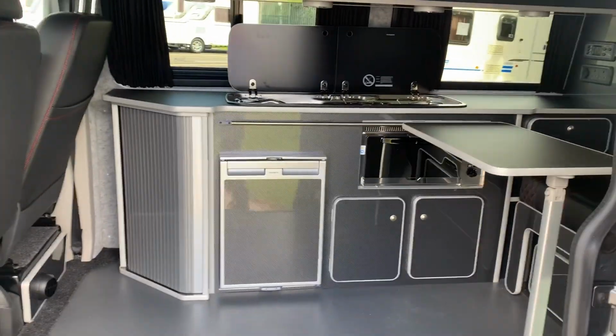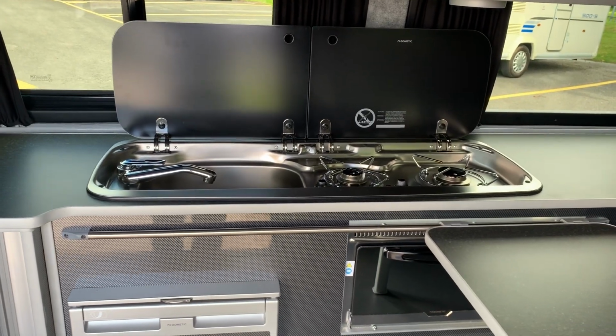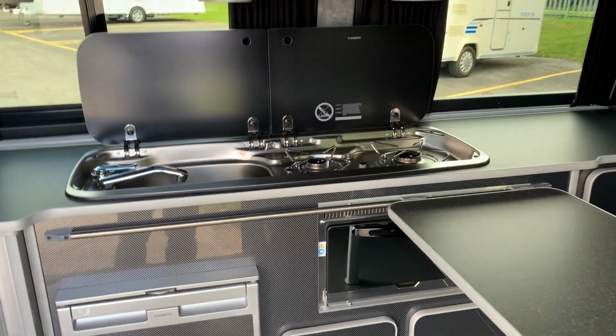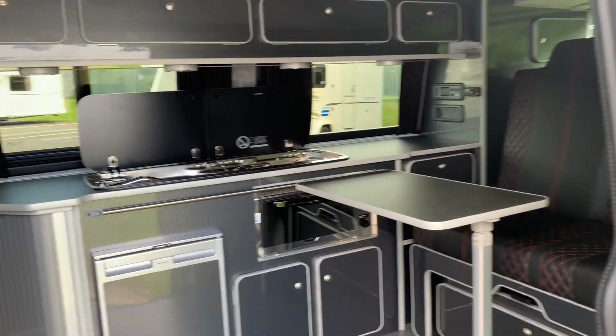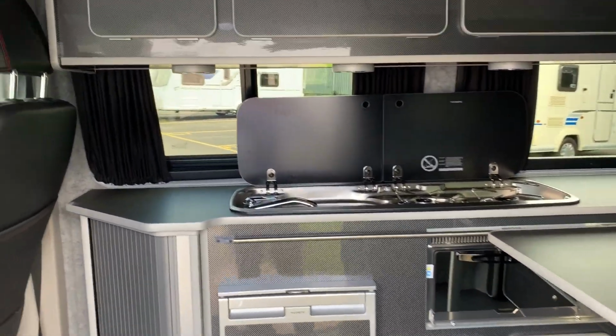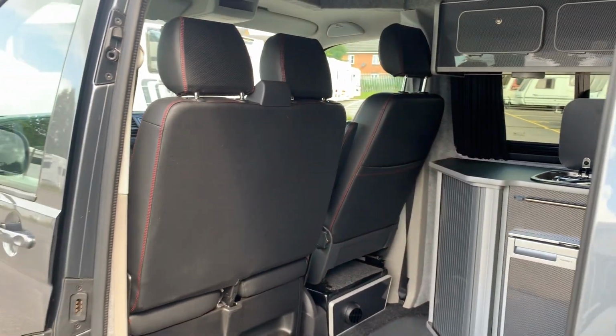It's got the 12-volt condenser fridge, 2 gas hobs, sink with a water tank on board, a leisure battery also on board as well, as per all of the Camperking conversions. There's also a double passenger pivot seat.